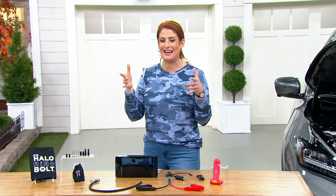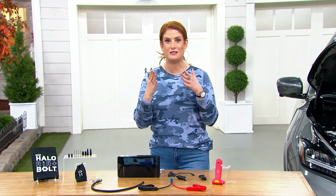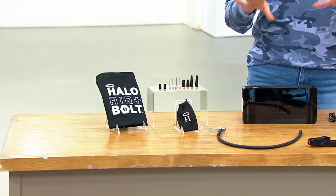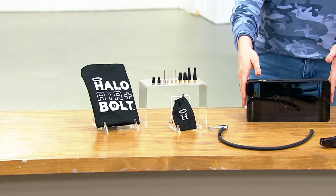So let me talk again about what you're getting, because this does so much in all those emergency situations that oftentimes we can't predict. They just come up. So we like to be prepared with portable power from Halo. So this is the Halo Bolt Air Plus. You are getting the unit itself.